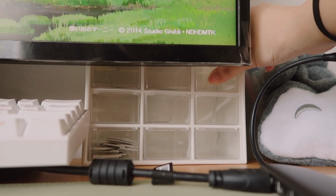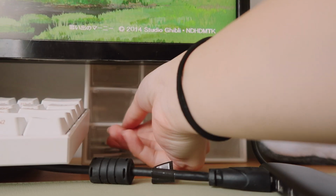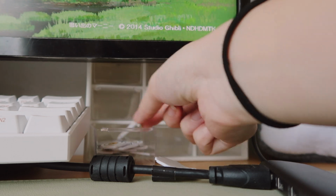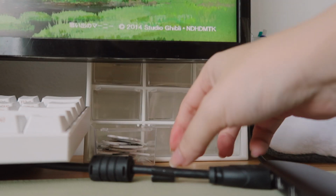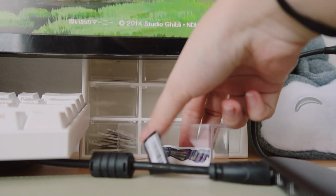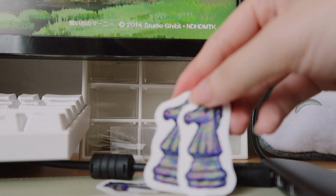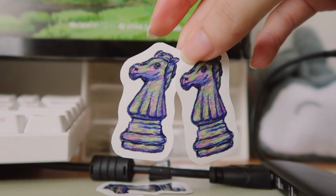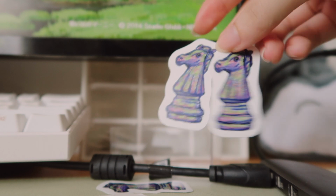So this is the 9 grit drawer, and I put some stickers inside. Like here I have some Gudetama stickers, and they're super cute, and I've had them for so long. Like I have this problem where when I really like something, I just can't bear to use it. But anyway, these are some stickers that I actually made. So they're just knight stickers, and they were inspired by the Queen's Gambit, and I like how they turned out, but I really don't know what to do with them.